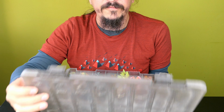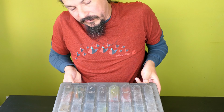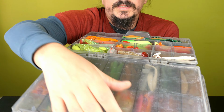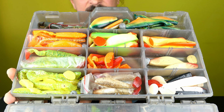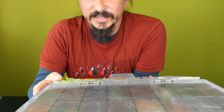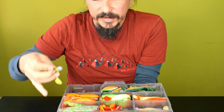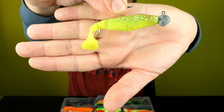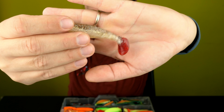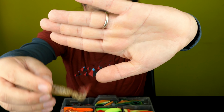Okay, so this is the first side of the box. And now we will go to the other side, which is my favorite one because in here I can find some bigger lures that go from 10 to even 12 centimeters, with this being the smallest one. I really like the Relax Copito 7.5 centimeters, and I have a few colors, like the green one. I have this natural color that again caught some really nice Zanders.